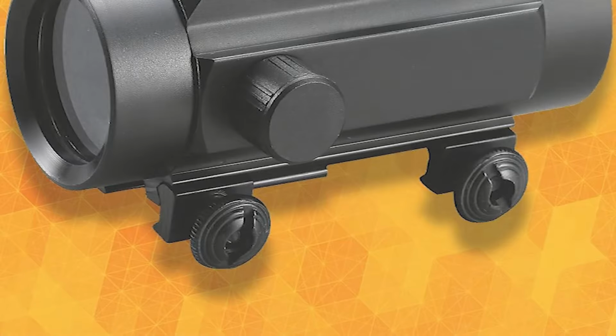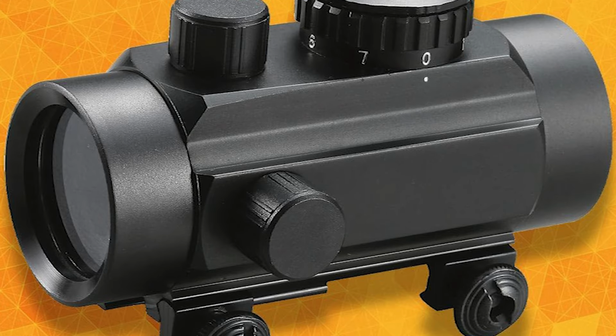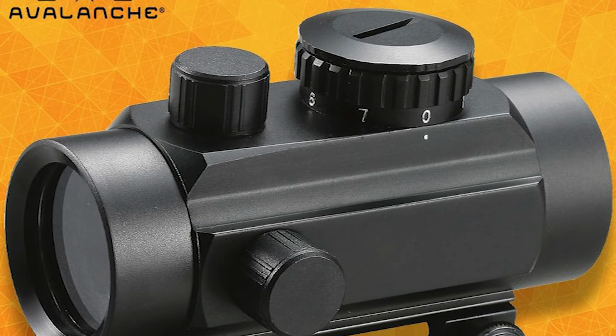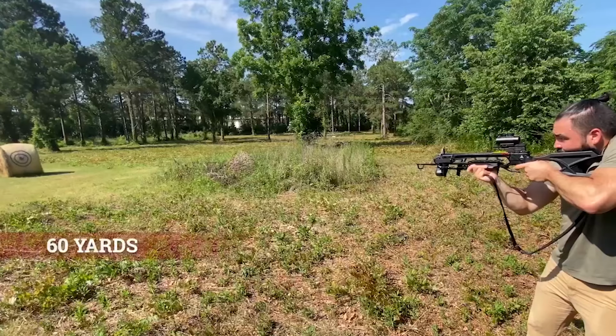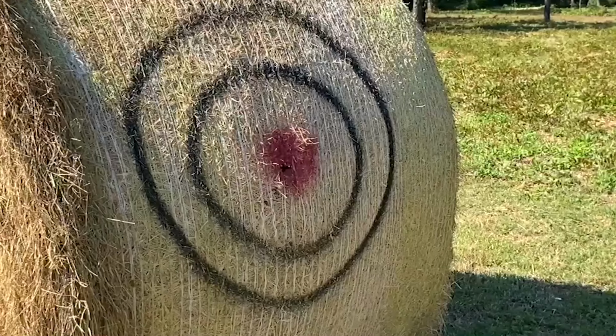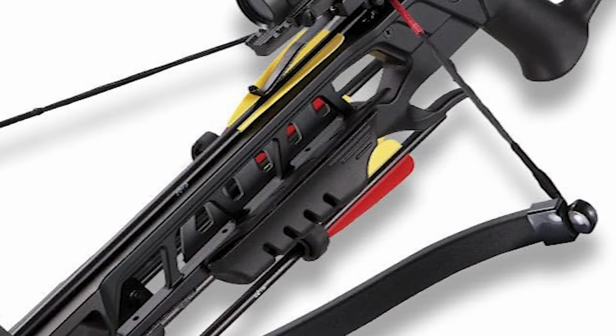For improved accuracy, the model includes a red dot scope which can be mounted on the Picatinny rail. While the batteries are not part of the kit, the rail provides easy setup for the scope. This makes it easier to focus on the target and aim properly even in different lighting situations.